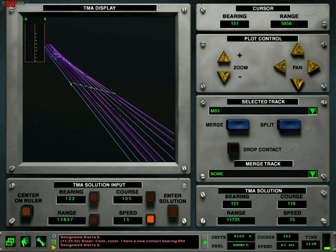Con, sonar, I have a new contact. Bearing zero-nine-two, designated Sierra.